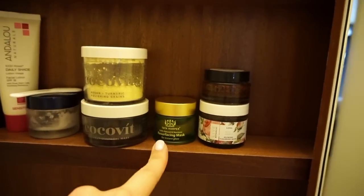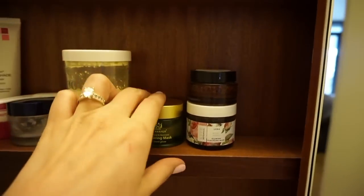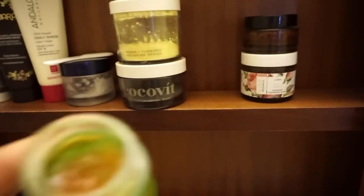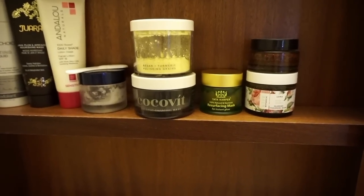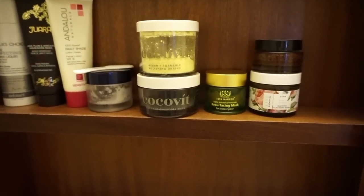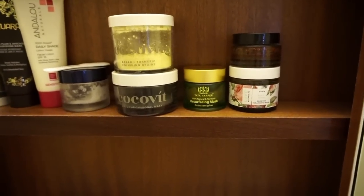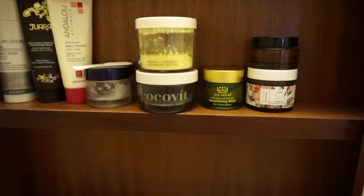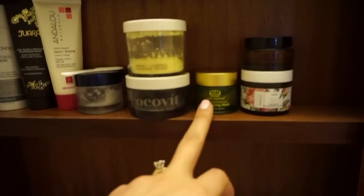And then I have the Tata Harper Resurfacing Mask. This is a rather pricey mask. I remember I used an entire Sephora gift card on this, and I still have quite a bit in here. And this is a mask that gives a really gentle, cooling and glowy look to your face. It's very low maintenance and just very, very gentle. So if you're looking for a quick pick-me-up and some extra glowiness that day, I really do like this one for that, but I don't notice any crazy results from it, if that makes sense. But I'll definitely use it up. Obviously, Tata Harper is pretty spendy.